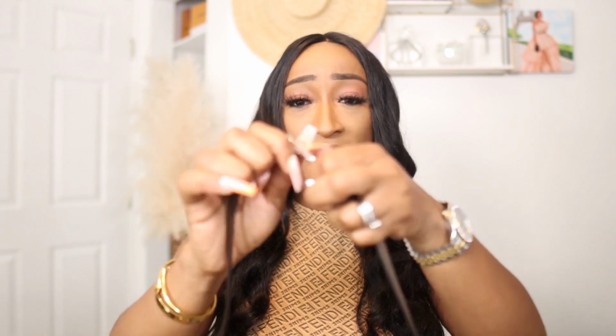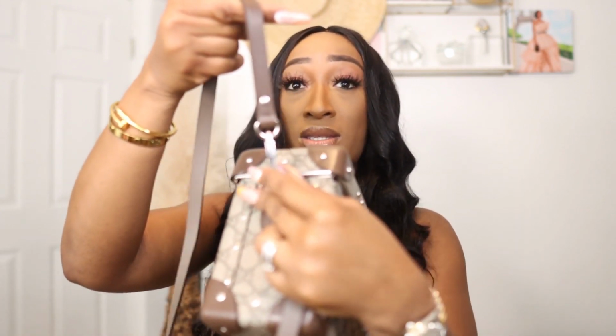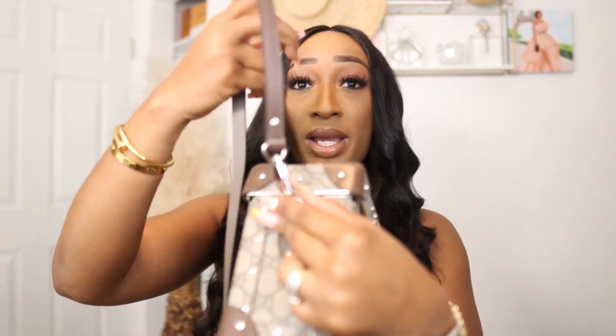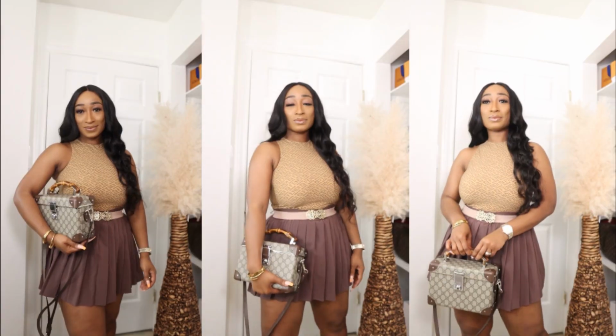And oh, I'm going to put this handle on for you guys to see. So the way this is done is it goes in one direction. So you need to put the bag in the direction that it goes so that it doesn't flap when you put it on. So I put the first hook right here, and then I'm gonna put the second hook over here, still facing the direction that it's supposed to be facing. But I'm gonna show you guys a full look in a minute because I know you guys are not seeing what I'm showing you. So let's get into the styling of this bag.